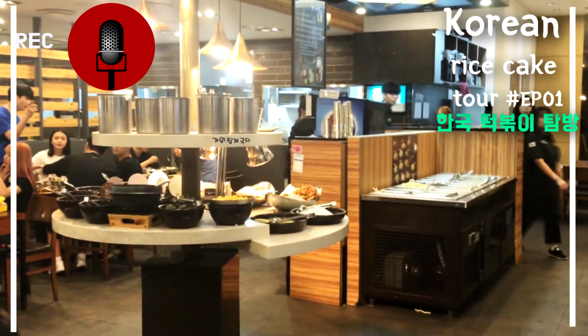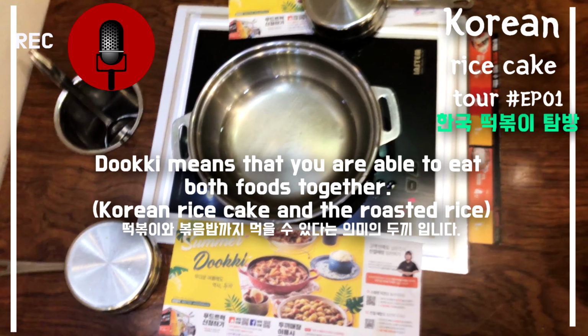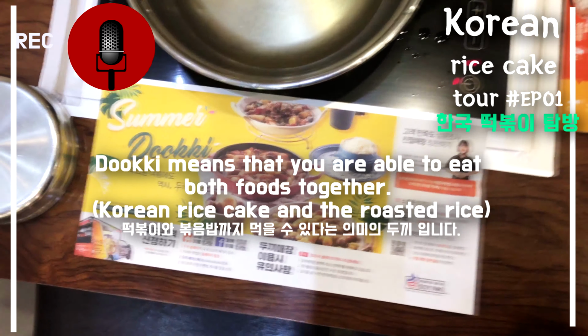Dookki means that you are able to eat both foods together: Korean rice cake, tteokbokki, and sweet rice.